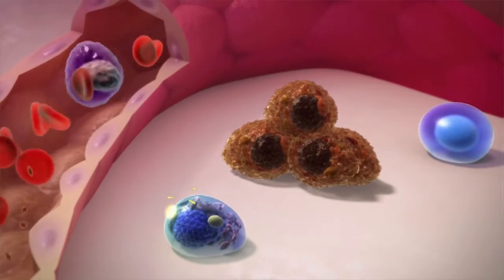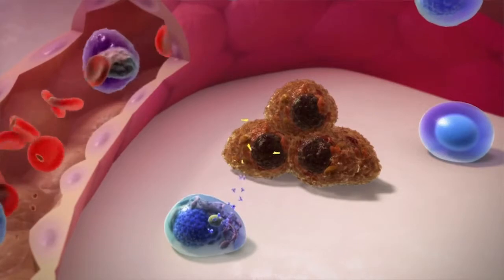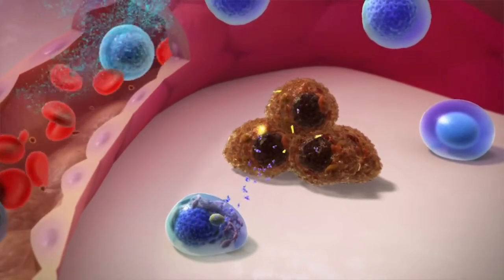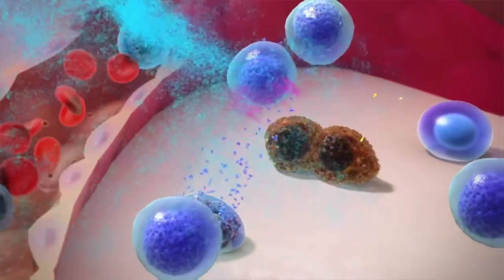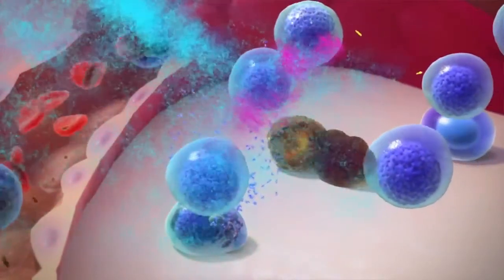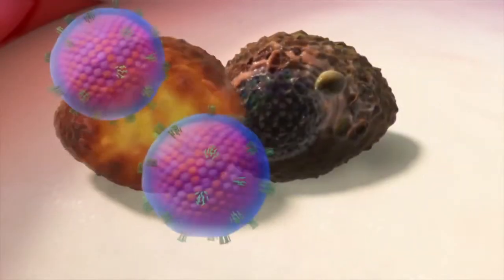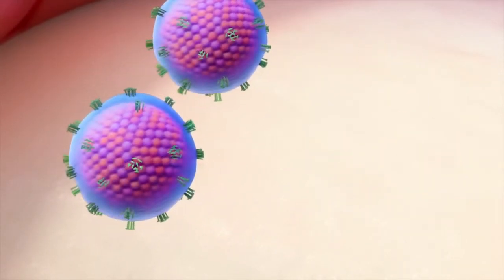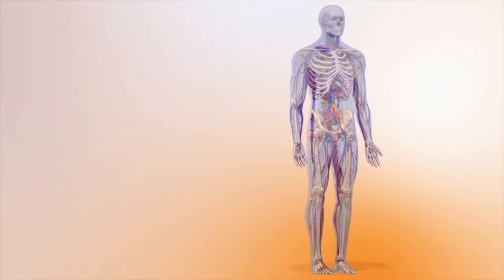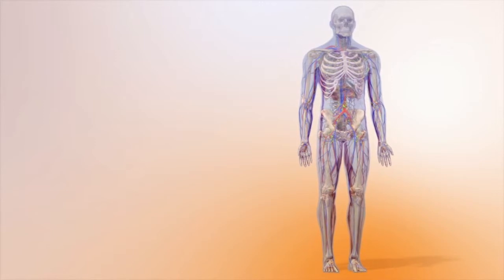This involves an injection of a small amount of man-made myeloma antigen, which allows the plasma cells to produce antibodies that specifically recognize and destroy the myeloma cells. Other treatments being developed include some which block the signals that normally dampen the immune response, as well as T-cell therapy and virotherapy, both of which are designed to recognize and destroy myeloma cells more effectively. Overall, immunotherapy shows great promise as a treatment for myeloma, offering long-term responses with few side effects.